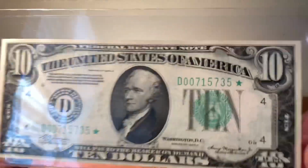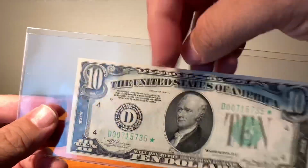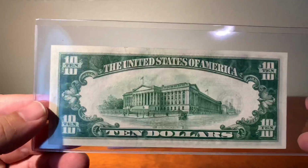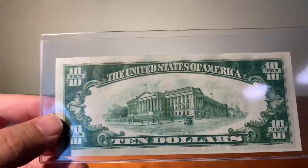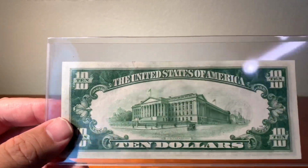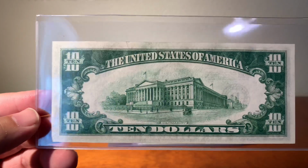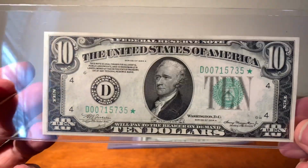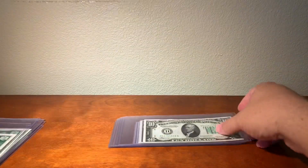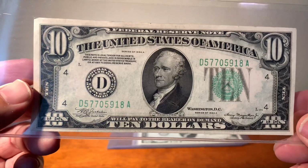735 star. So how big the stars are on there. Man, it's so gorgeous. Absolutely beautiful notes. I haven't handled a currency lot like this in quite some time. Just a slight little smudge right there from general handling, I suppose, but very strong, sharp corners. The centering on this is lights out. Very beautiful. And these are Julian Morgenthau dual autographs.